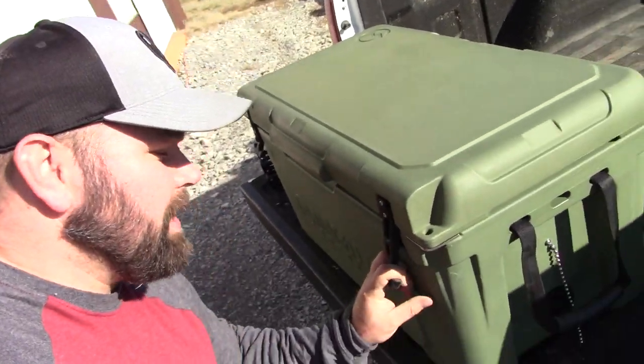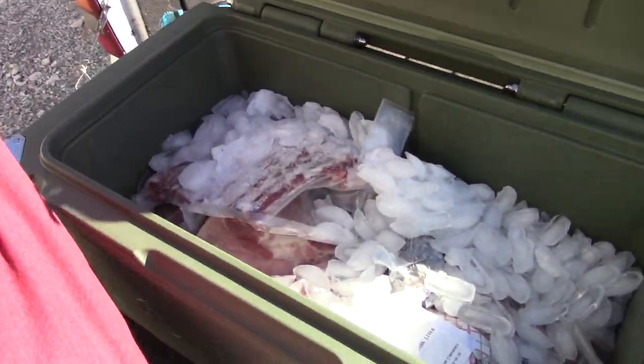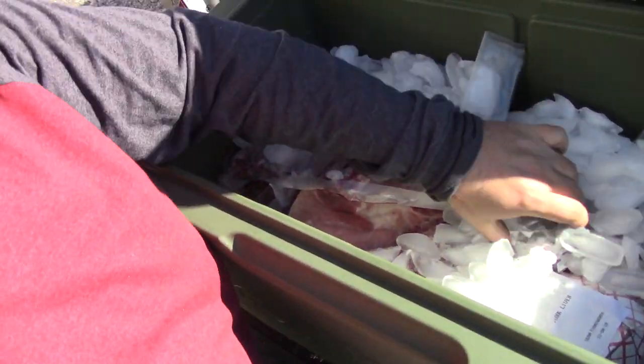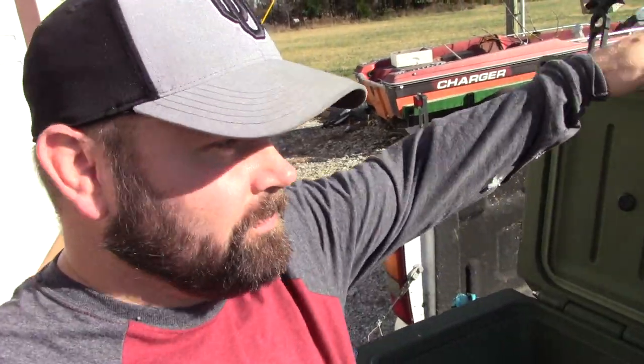And I'm going to do a little review on this ice chest, too. Let me show you real fast. It's been a couple hours since I put this ice in there. All the meat, I just opened it up. That's just ice from inside the house. All the meat's still frozen solid. So we'll make it up to Sulphur and get it in this freezer. Should be good to go.